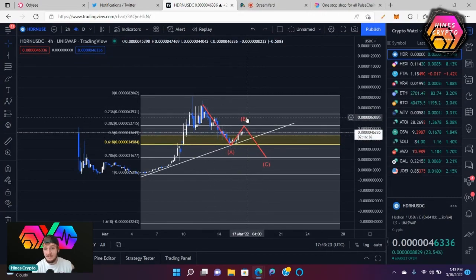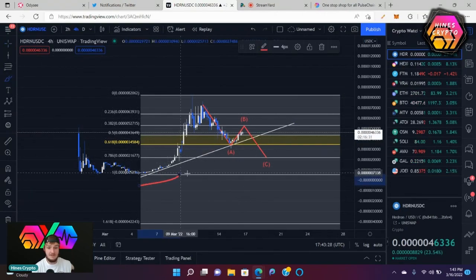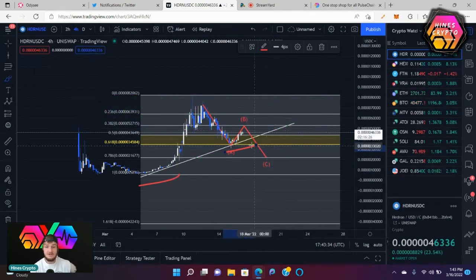We do not want to make a lower high, but we have made, you can see here, a lower low, so that's definitely macro term bullish. But if we come up here and roll over, then we're just making a lower high, and that leads to more downward price action. So just be careful if you're hopping into Hedron. Be mindful of these zones, build your position, and hold on.